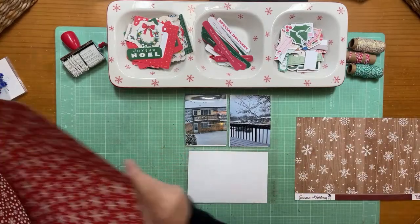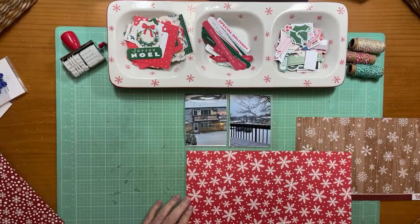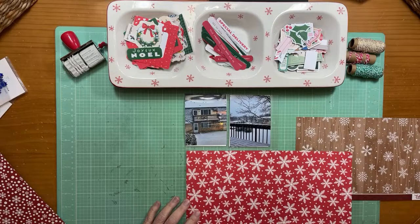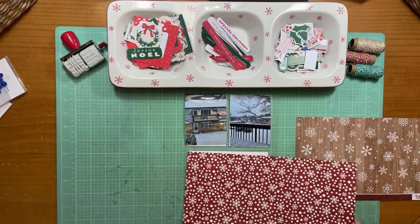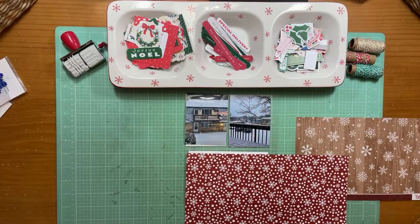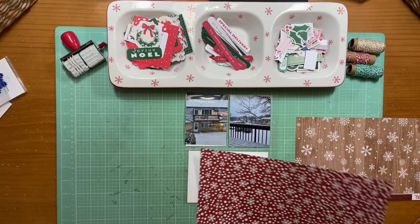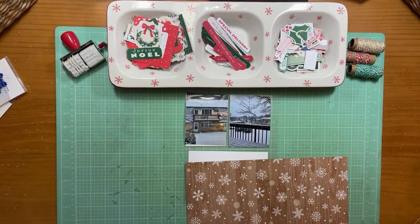And then I chose two reds. So this red here, which I think is a nice match, but I think the snowflakes are kind of big and it looks a little orangey to me. And then lastly, I looked at this one, and I like that the snowflakes are smaller, but I think I like this wood grain the best.